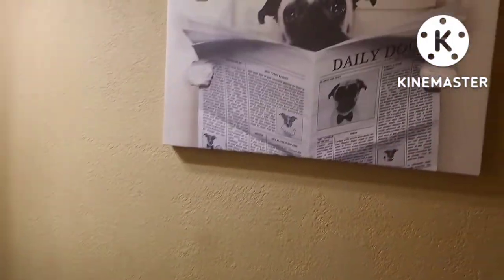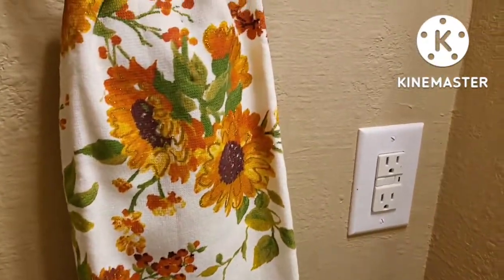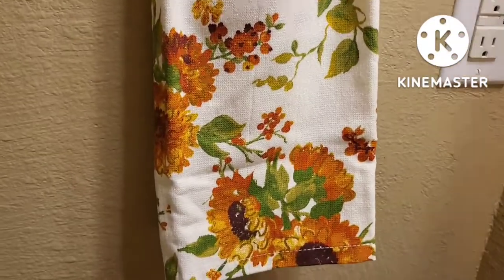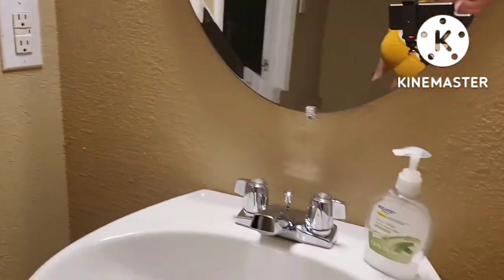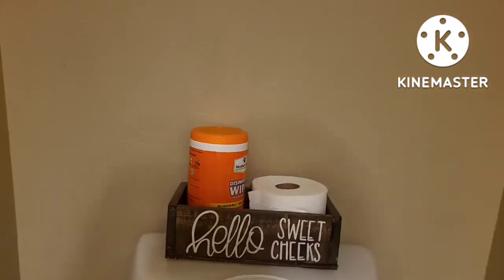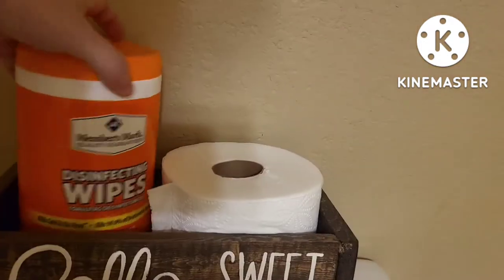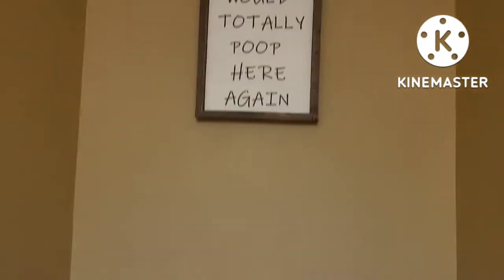Alright, so in the powder room, we have the pug over there. All I did was just change out the hand towel. We had a yellow one hanging in here, just put this fall one. It's a kitchen towel, but it's fine. I'm not really going to put anything in here. I could add a little pumpkin, I guess. And it just so happens that we have the orange little disinfecting wipe, so how fitting is that? That was not planned, by the way. And that little sign from Etsy, so that's it for the powder room.